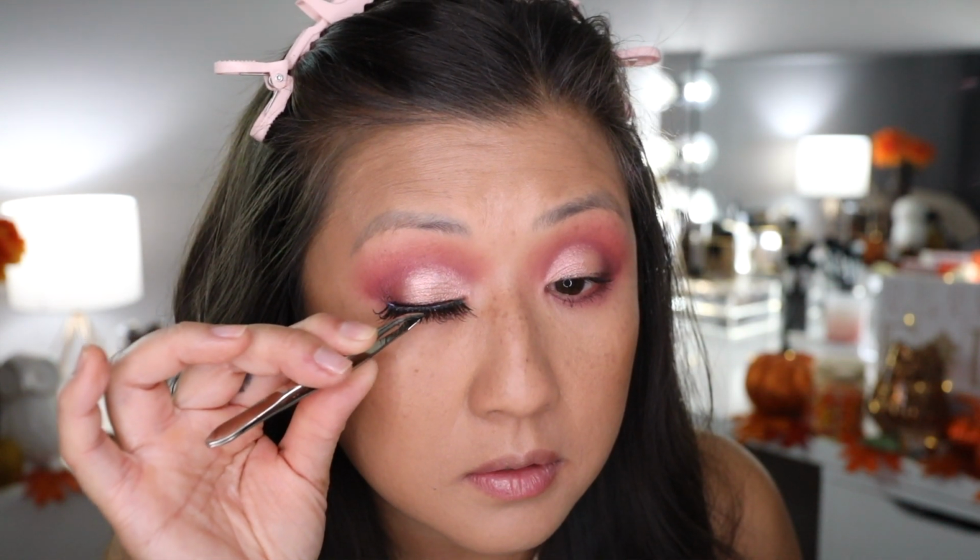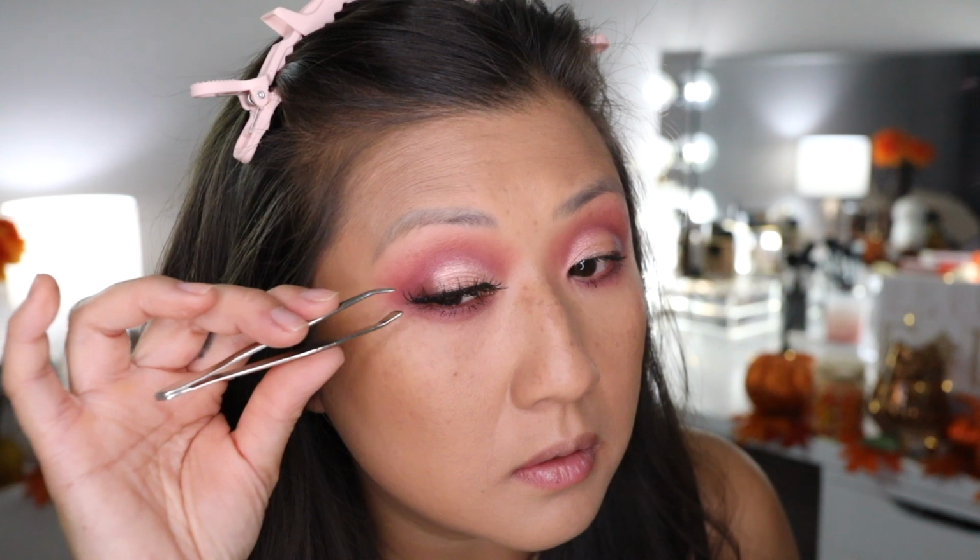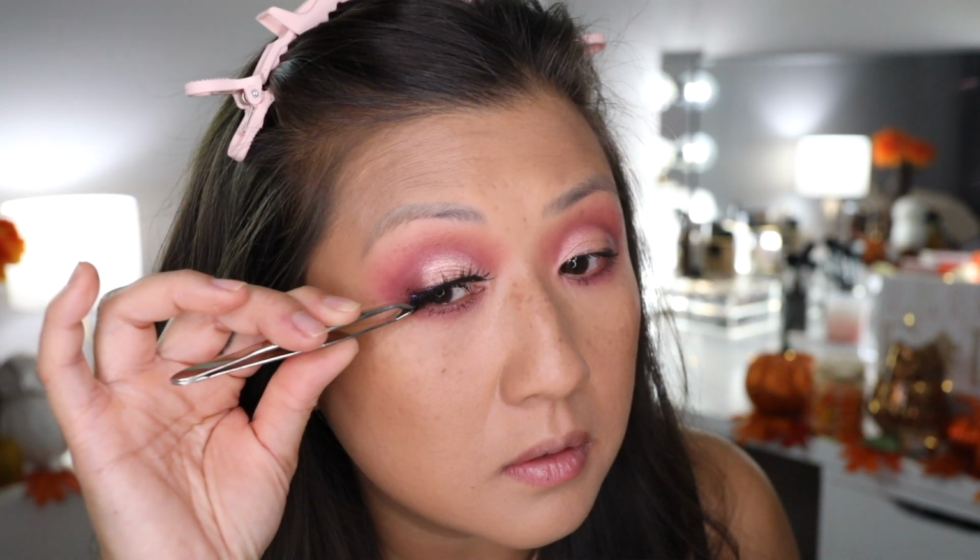I'm gonna use these double, I think these are called Double Up, and they're by ARDELL. I forget what numbers they are. Basically 2 lashes in one because it's so thick. The band is so thick, I don't think I'm gonna need eyeliner for this look, but we'll see. See, they're so thick, they don't even wanna bend with you or your eye shape.